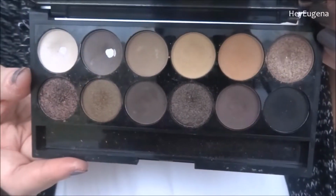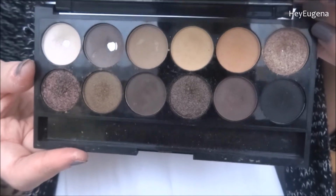When it comes to eyes, I have 3 different tips for you. The first tip is to stick to one simple eyeshadow color.